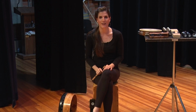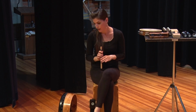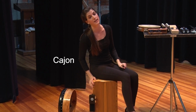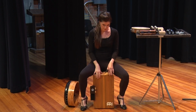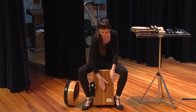I wanted to show you guys some other instruments that are also in the percussion family that are maybe less common in band and orchestra, but I still play them a lot. So this one I'm sitting on is called a cajon. It's used in a lot of folk music in South America, so Peru and Colombia especially, and it's really nice because you get to sit down while you play. But you can get all kinds of different sounds.